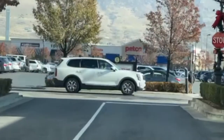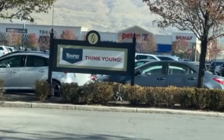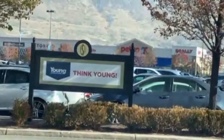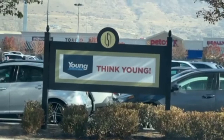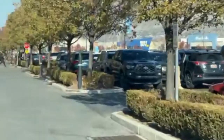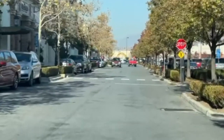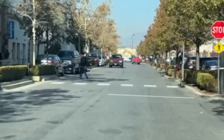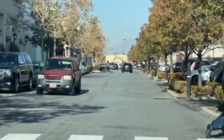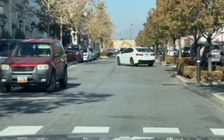So, all-way stop sign again. Going to look for another parking spot here. Folks, always make sure that when you come to a stop sign, you scan very carefully. Especially at the mall, people and cars can pop up any minute. Always make sure you're scanning very, very carefully, because if you hit somebody here, you will be at fault.